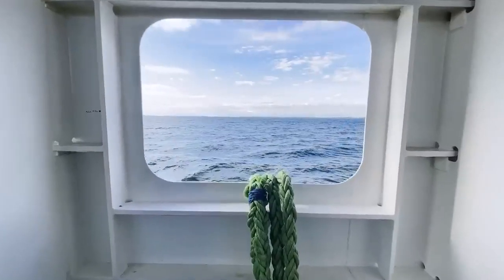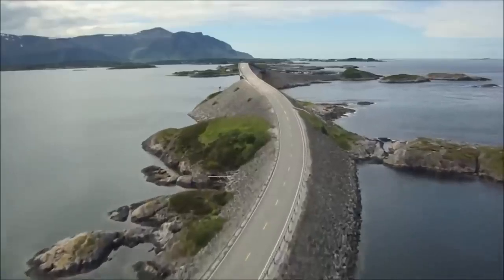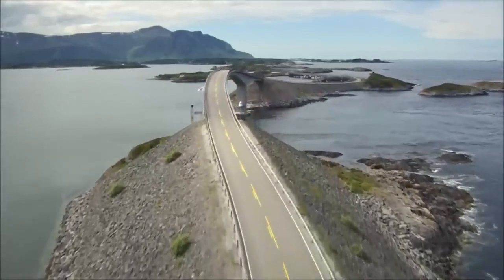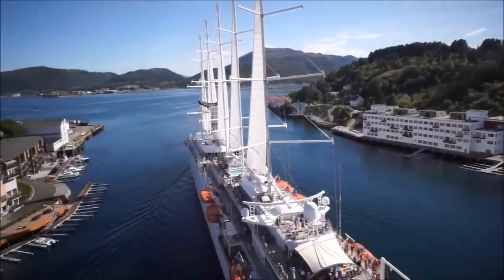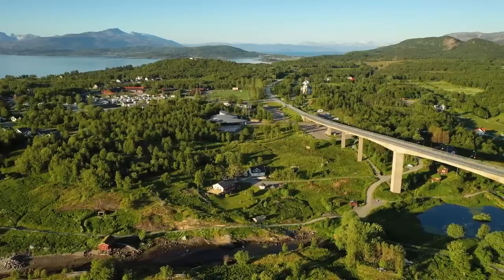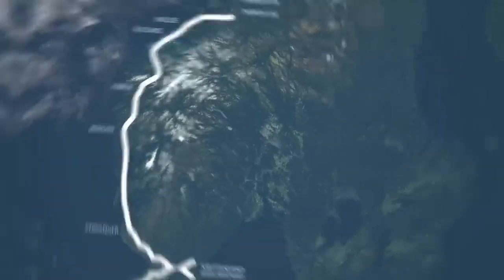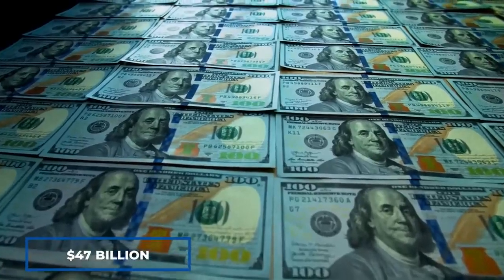Through the elimination of 7 different ferry crossings, the coastal highway route E39 will cut the 21-hour travel time between the Norwegian cities of Kristiansand in the south and Trondheim in the north by at least half. These crossings will be replaced with bridges, tunnels, and the innovative new submerged floating tube bridges that give the coastal road its nickname. But Norway has its work cut out for it, as no other country has completed a project of this size and scale using floating tunnels, and attempting the historic roadway project will cost more than $47 billion.